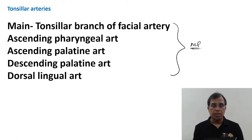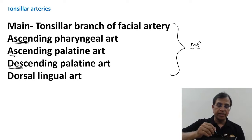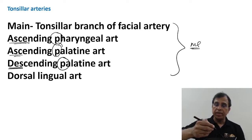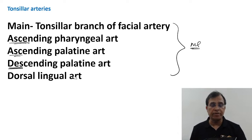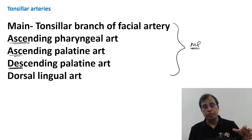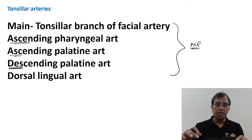5 arteries. Now there are 2 ascending and 1 descending, and they all start with PPP. And the last one comes from the tongue, so lingual artery or dorsal lingual artery. 5 arteries, very, very popular question. In the anatomy of the entire throat, this is perhaps the most popular question from the exam point of view, very commonly asked.